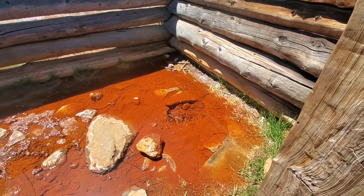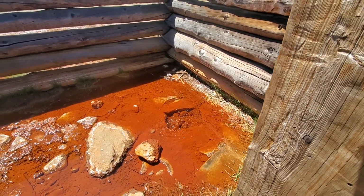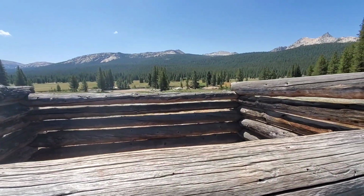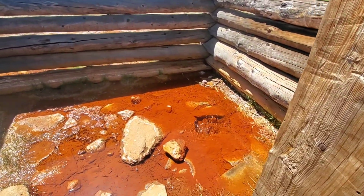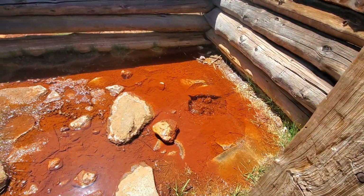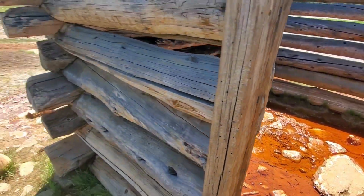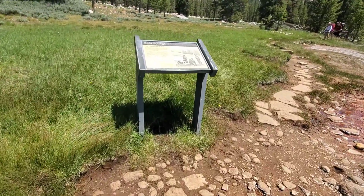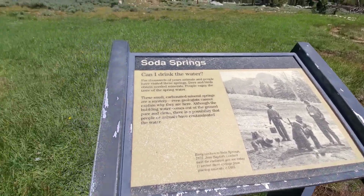It was really gross. There is a store in Tuolumne Meadows, which is just down there, so that's where you should get your bubbly fix. This isn't the late 1800s. We've got plenty of bubbly fizzy drink sources at the ready. So there's a little sign here about people in the 1870s drinking from this spring.